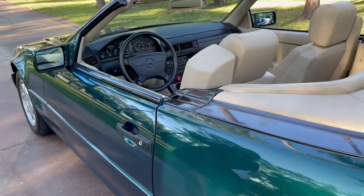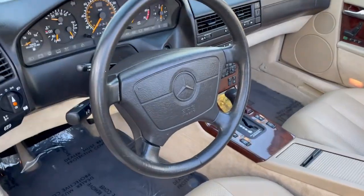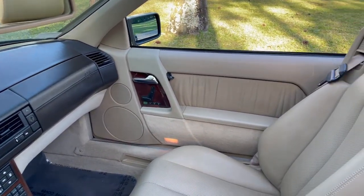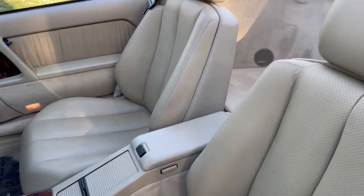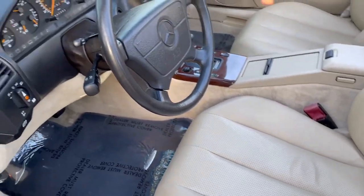And let me open the front door for you. So right here on the inside, of course, we have the beautiful Florida colors interior. It is finished in a beautiful and original parchment leather. Right here we have heated seats, very comfortable and very nice leather, still very soft. No rips, no scratches. So everything looks great.